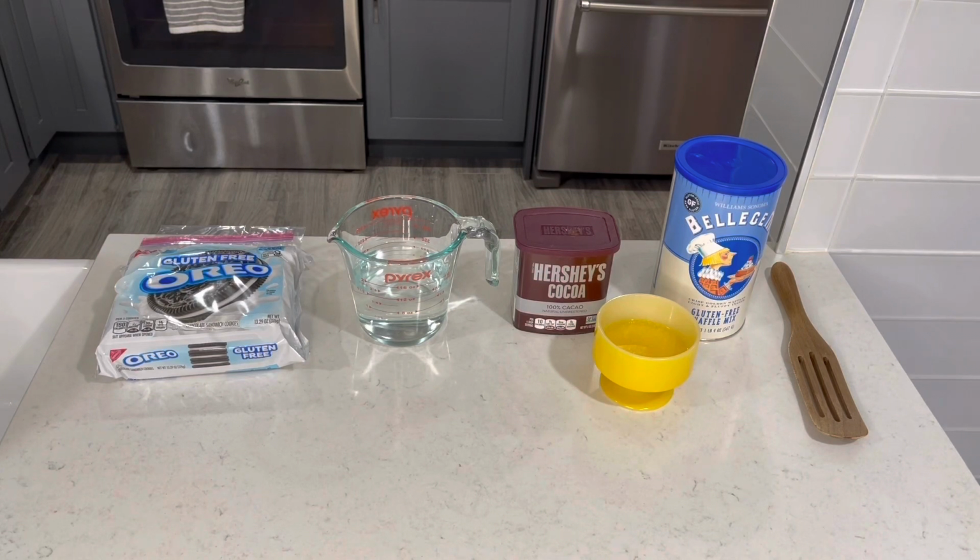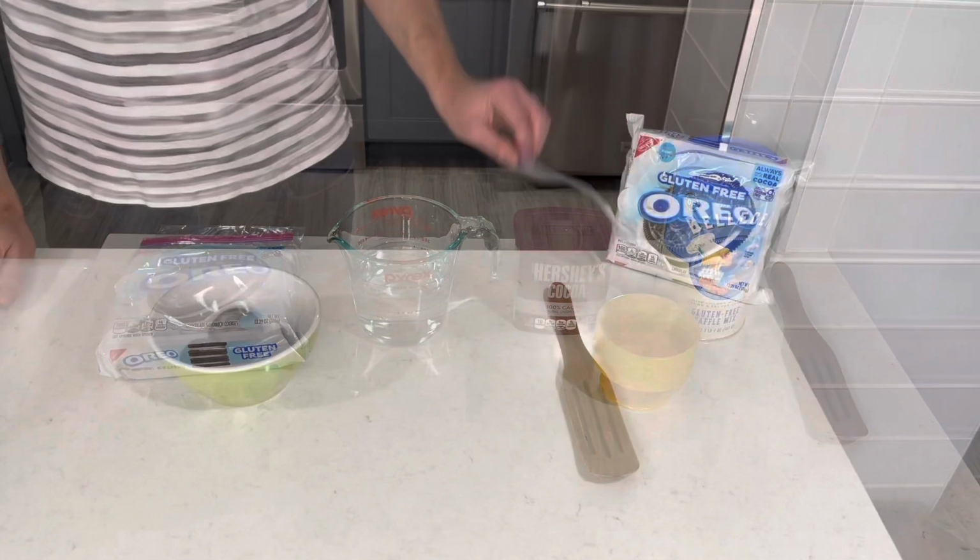Cup and a half of water, and then we're gonna use the gluten-free Oreos. I'm probably gonna crush like 6 of them and see how much that is. So let's start with 6, see if that looks like enough. I wanna use them as filler for the waffle, and then I wanna put them on top of the whipped topping as well. So 6 might not be enough, but let's start there.